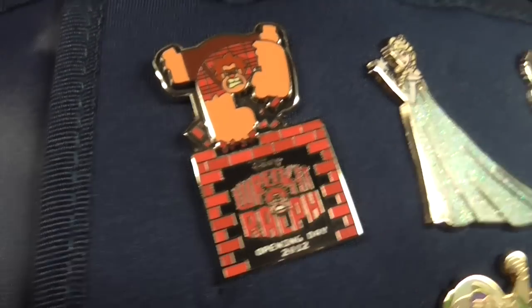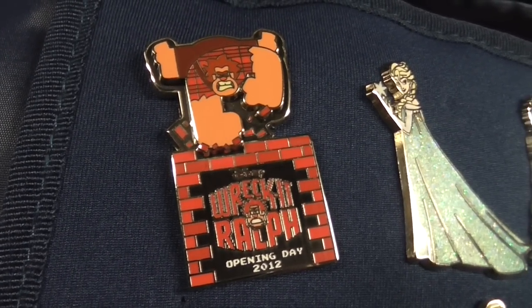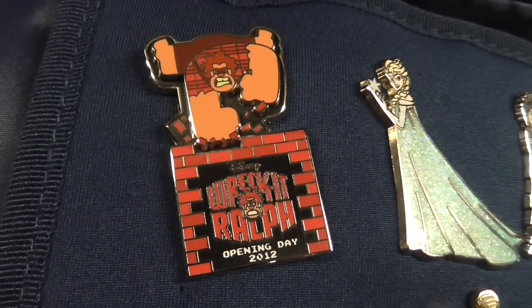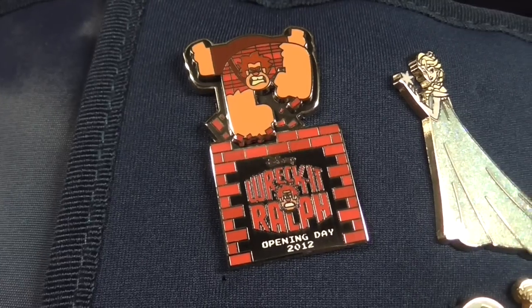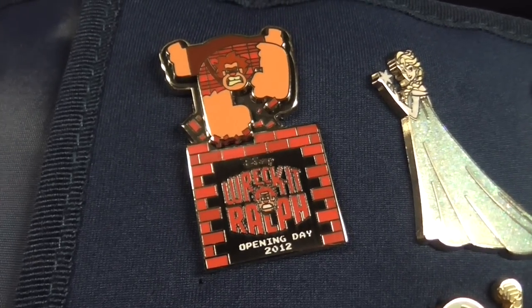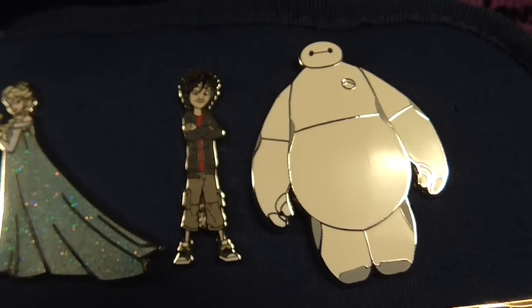And I really love this Wreck-It Ralph one. I love how it's kind of a combination of the 8-bit Wreck-It Ralph and how he appears in the movie. And this was a limited pin too, because I think they were only selling it the month it came out, and a few weeks after Wreck-It Ralph opened, I went on my 2012 trip to Disney World. And also got Hero and Baymax.